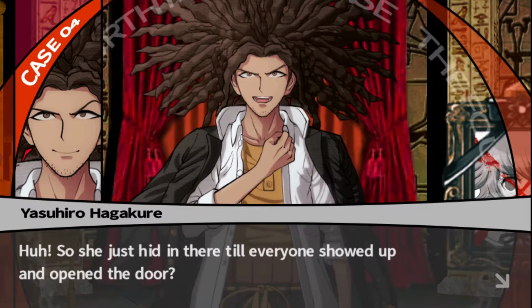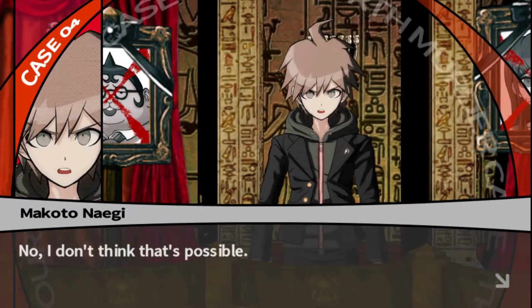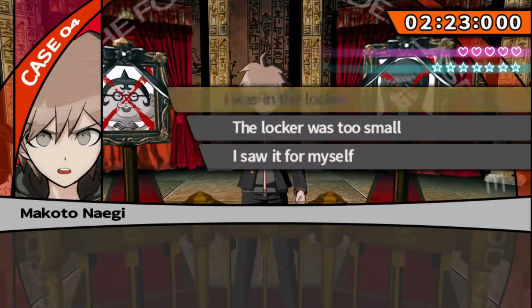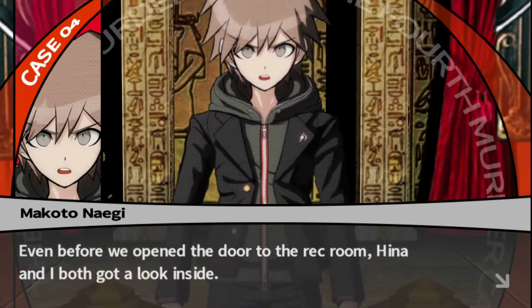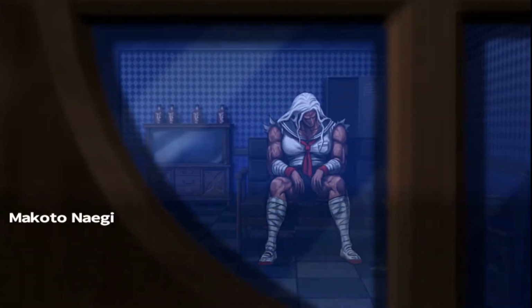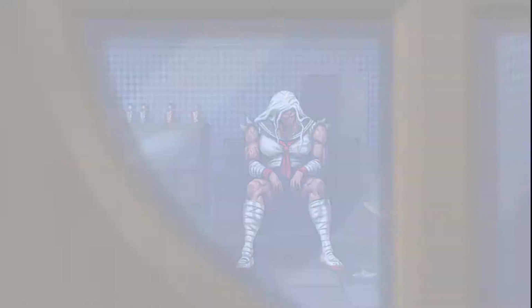No, we saw through the window. And while everything was all confused and hectic, she just snuck out of the locker into the group. No, I don't think that's possible. Even before we opened the door to the rec room, Hina and I both got a look inside. And at that point, the locker was already open. So obviously, Toko couldn't have been hiding in there.